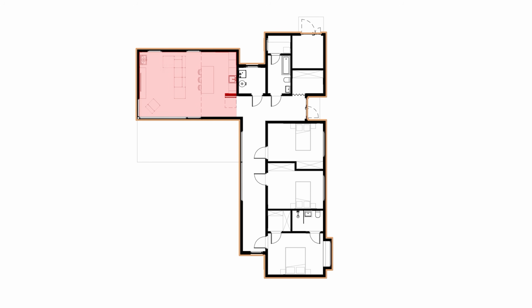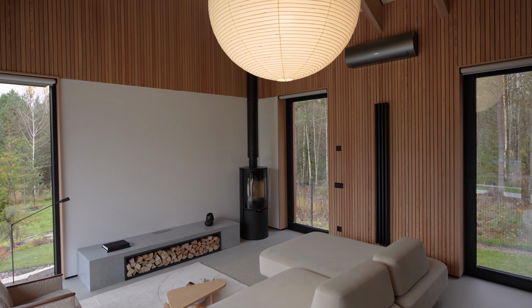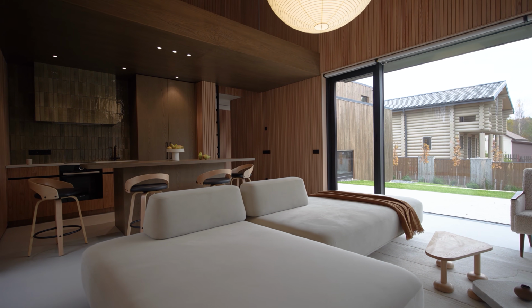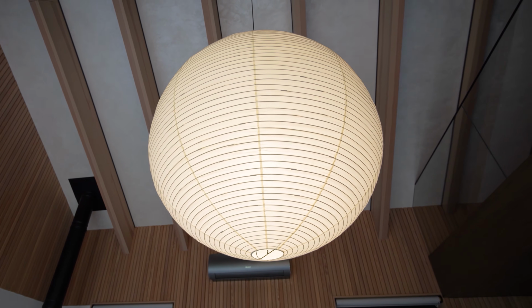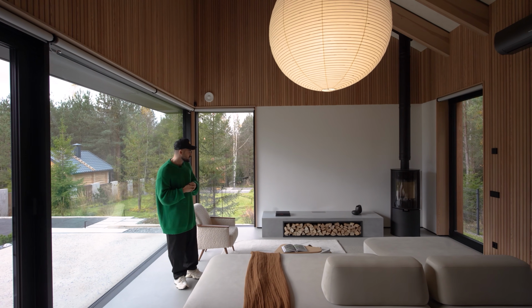So, along this main inviting axis of the house, we enter the living room, kitchen, and dining area. It's a small space, but look how beautiful it is. Despite having a small area, the space itself doesn't feel cramped because it has a very high ceiling, and that oversized light fixture complements this height, makes it, I would say, harmonious overall.